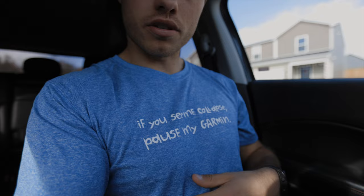One last thing, my mom is here visiting us in Greenville, and she got me this early Christmas present. It's this shirt, and it says, "If you see me collapse, pause my Garmin." And there were a couple times throughout that run today that I thought I was gonna have to use the shirt. But anyways, thanks for the present, Mom. Love ya.